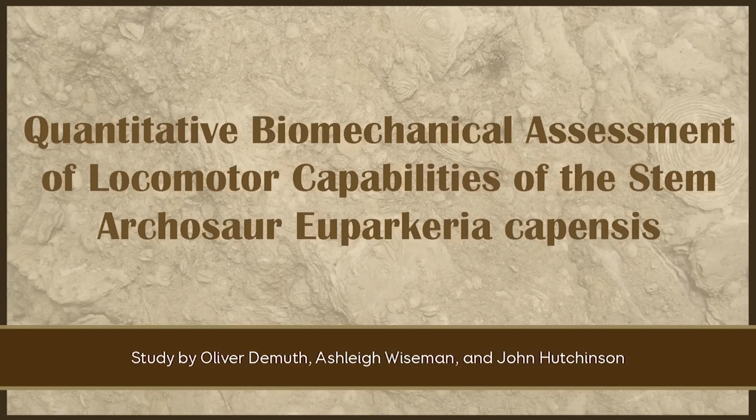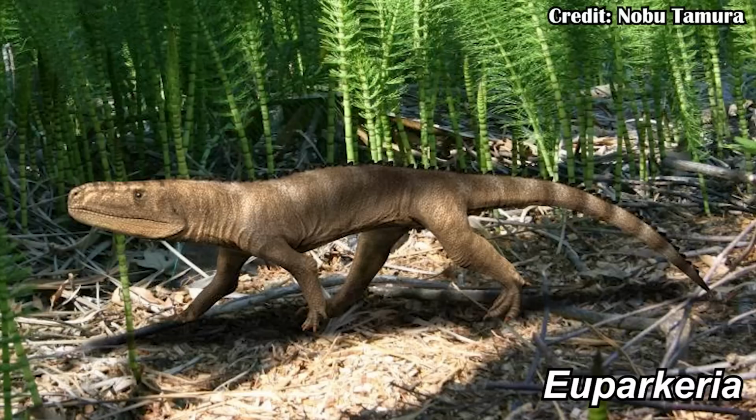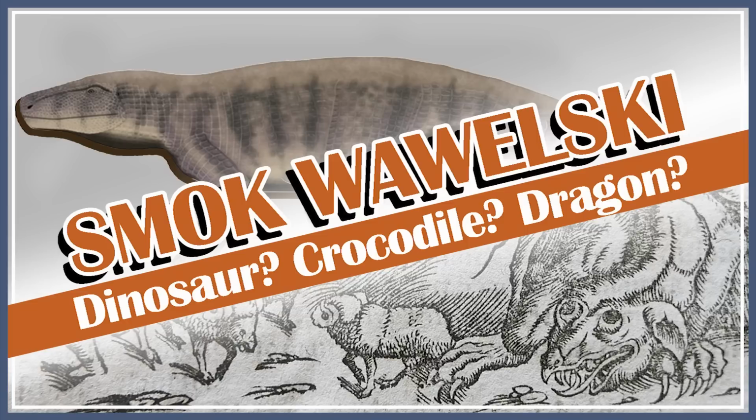Euparkeria is a fossil animal that is kind of the archosaur. And when I say the archosaur, essentially whenever anybody is studying the early archosaurs that evolved during the Triassic, they really like to just kind of look at Euparkeria and see what was it doing. Euparkeria is an animal that's used to understand a lot of archosaur evolution. Check out my video on Smock to understand a little bit more about what that means, at least relative to that animal, and explaining it a bit broadly.